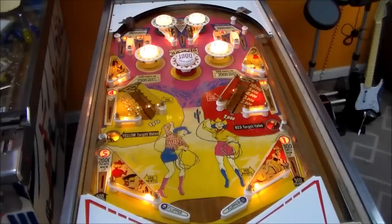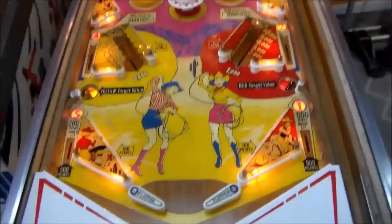So we'll end this here. It's getting pretty long anyway. But leave your comments below about how you think the playfield turned out. I think it looks really good.